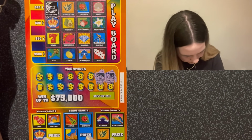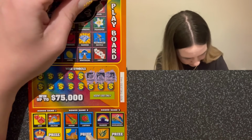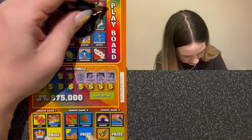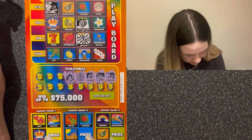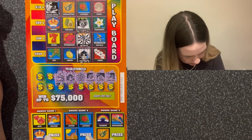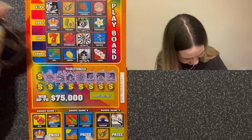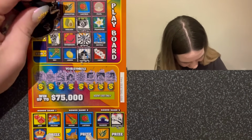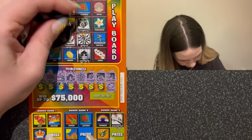Kangaroo paw. No. A strawberry. A diamond. Boathouse. Ooh, alright. It's looking alright. A kookaburra. Oh, give me a rainbow. There's a rainbow on this ticket. Coins. No. 7. Now I have 7 colours too. A boomerang. Oh, come on. We just need that bite.